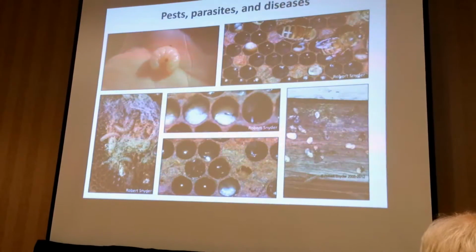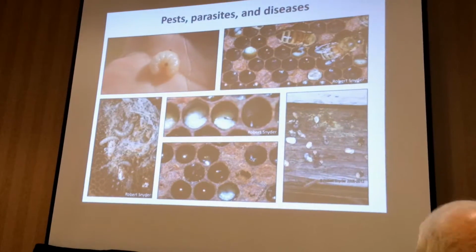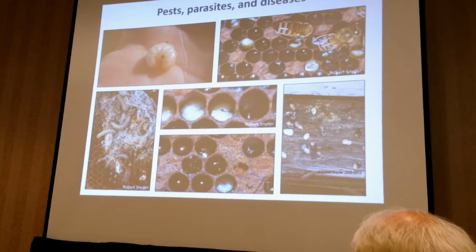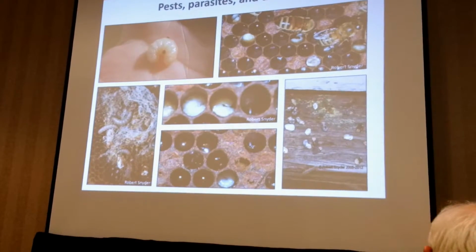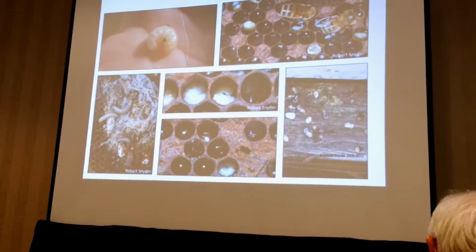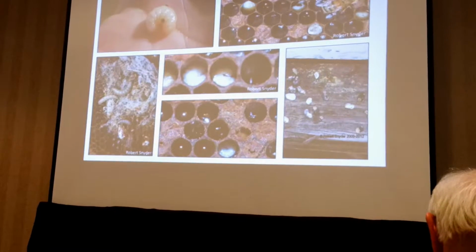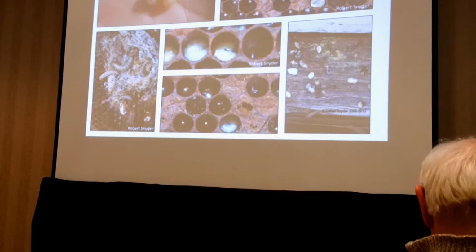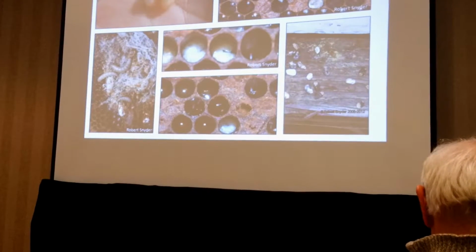We note any pests or diseases that we see in the colony, from small hive beetles, wax moths, EFB, chalk brood, Varroa. Whatever we see going on in the colony, we'll mark down, and we'll make other notes, like if they're low on pollen or low on nectar or something as well, if we see that's going on.